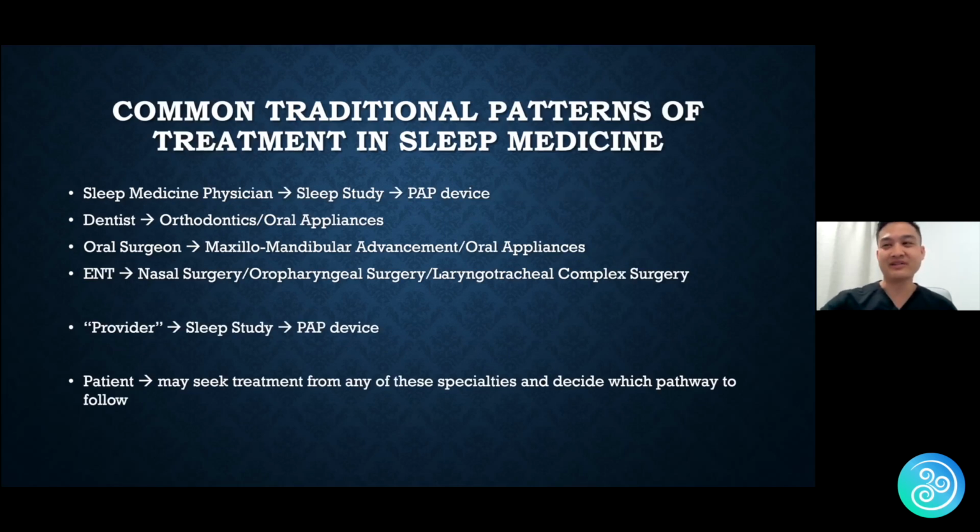So when you talk about sleep medicine, it's very fragmented, right? Everybody has their pathway, and unless you're working together, these are traditional, rigid pathways, right? So sleep medicine, you get a sleep study, you get a positive airway pressure device. Some of this stuff is really stereotyped, right? But that's the whole point, because for people who are traditionally trained, that's the basis of the stereotype. Dentists, orthodontics, oral appliances, oral surgeons, orthognathic surgery, ENTs, a lot of soft tissue surgery in the upper aerodigestive tract.